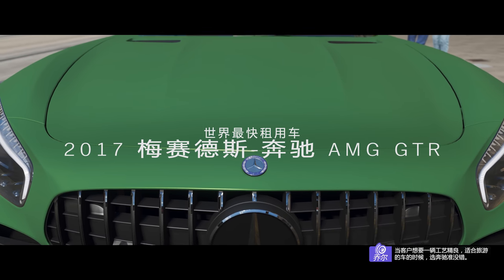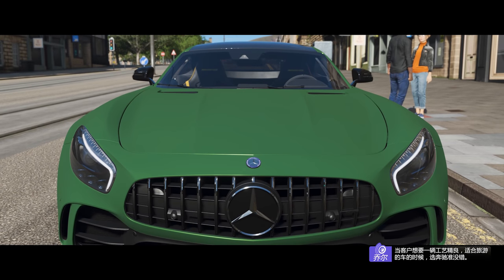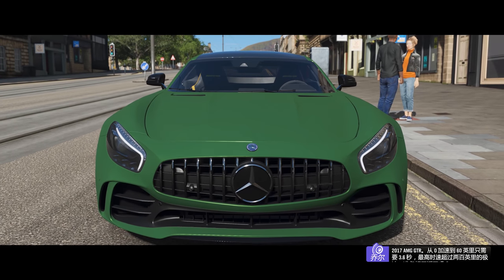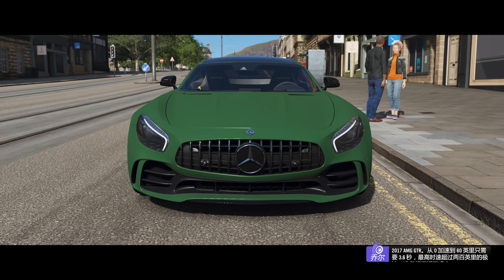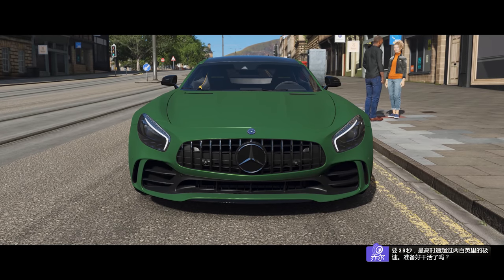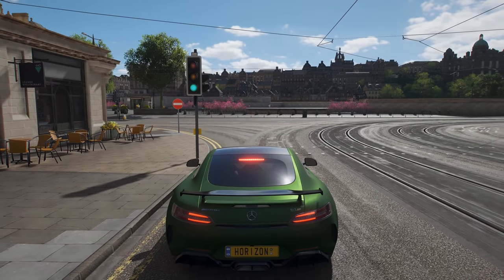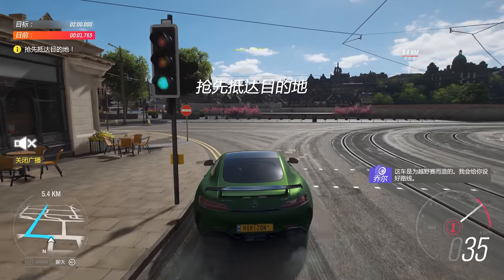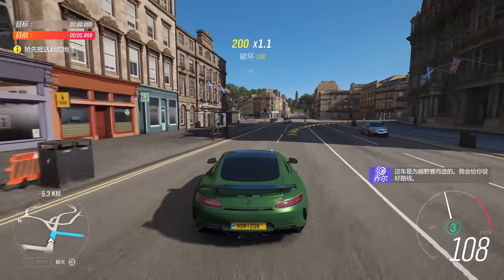When a client wants a real precision-engineered grand touring car, you can't go wrong with a Benz. 2017 AMG GTR. 0-60 in 3.6 seconds, top speed just over 200 miles per hour. Ready to do your thing? This thing was built to cross country in style. I'll set you a route. Turn right.